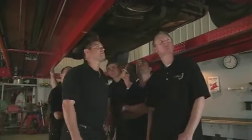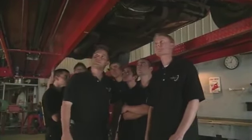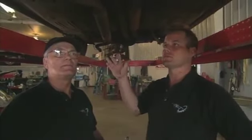Doesn't look too bad. I mean, there's really nothing straight on it, so we're going to have a lot of aligning and straightening to do, get all the panels to fit. Get the tire size down too, because we need to set the ride height. Troy's going to get his old man involved.